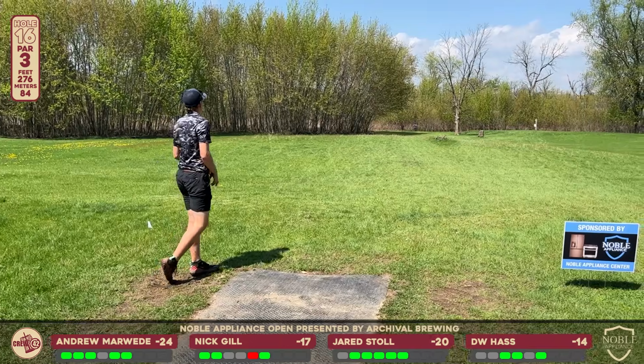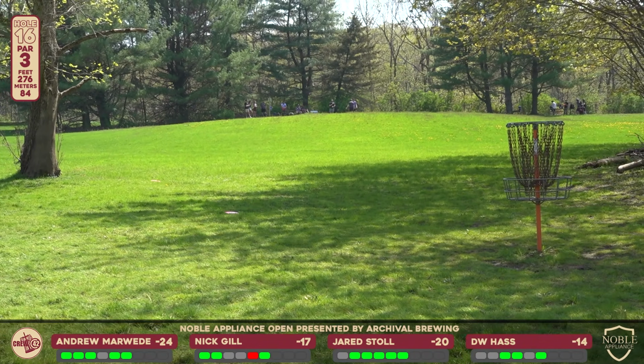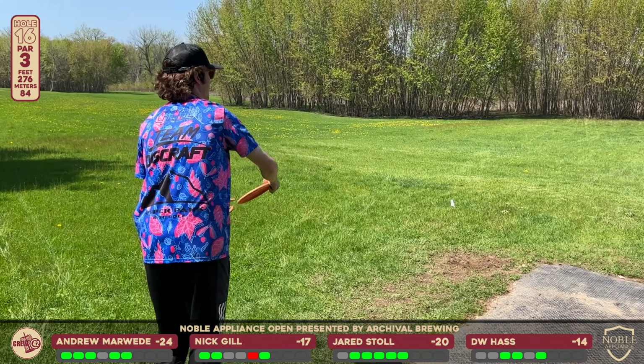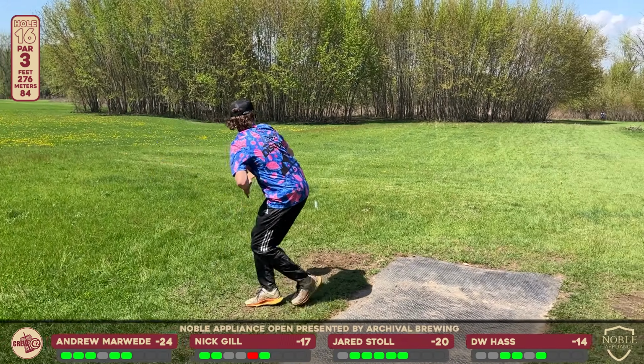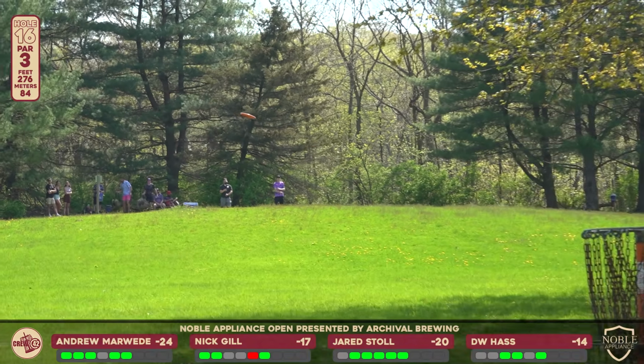Another ruin from Dub, kind of the same thing as Jared. It looks like it just shoved it right down. I don't know if maybe they have a tailwind, or maybe it's a crosswind. I think it's a left to right cross. Yeah, just shoving those down. I'm trying to look at the flag. Maybe Nick can adjust. I need to have ribbon flags next time, please, so we can read the wind.